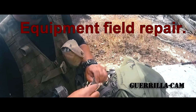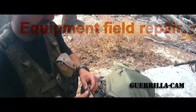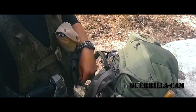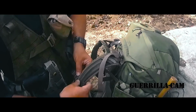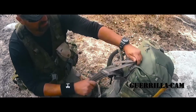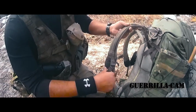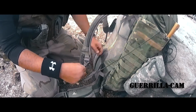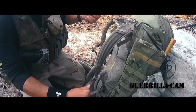This is stiff with salt, with body salt from perspiring so much. So what I'm going to do is take the 550 cord, slip it through this loop right here, and then loop it around the strap, and it'll be golden. Good as new. Another thing is adjusting the difference between your shoulder straps and cinching it down and keeping that lumbar where it's supposed to be, versus hiking your load lifter so high. You've got to figure out the ratio.